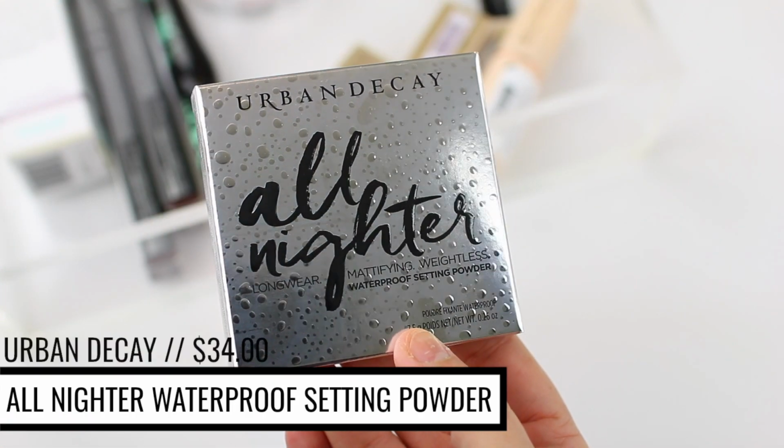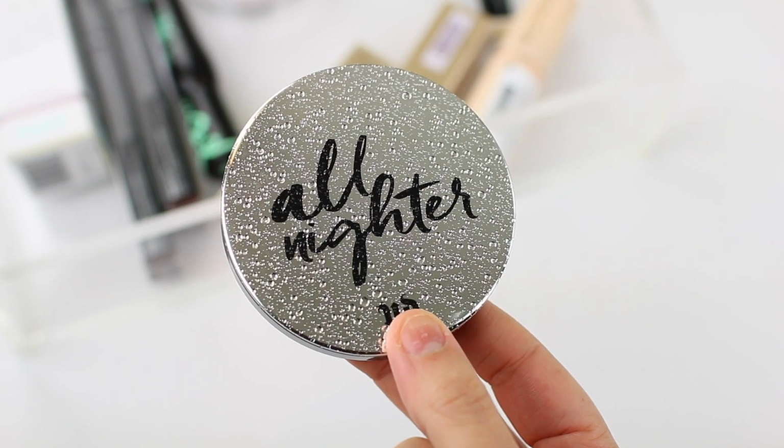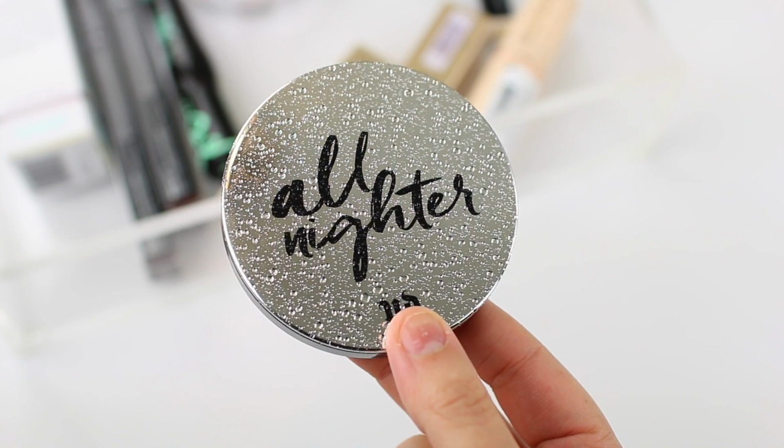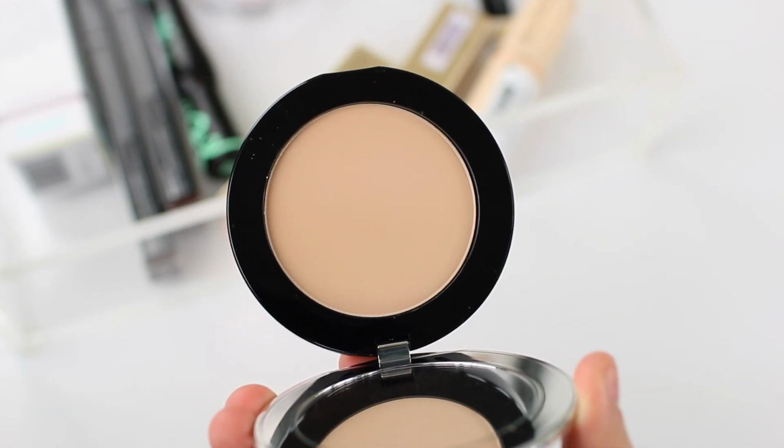So I did get a couple of face powders. I finally got my hands on the Urban Decay All Nighter Waterproof Setting Powder. I said that I wanted to purchase this right when they released it, but honestly, I try to wait a few weeks after new releases because sometimes if I wait a few weeks, I change my mind and I don't end up spending my money on it.